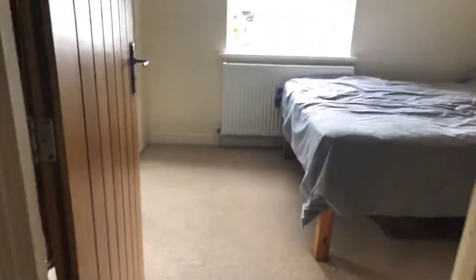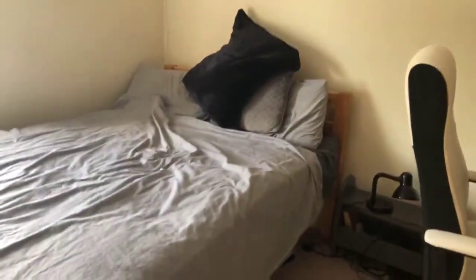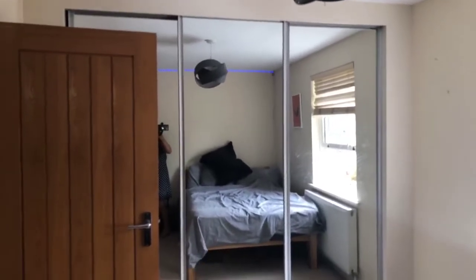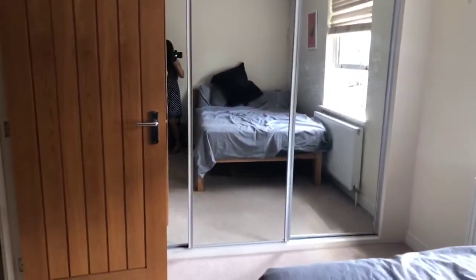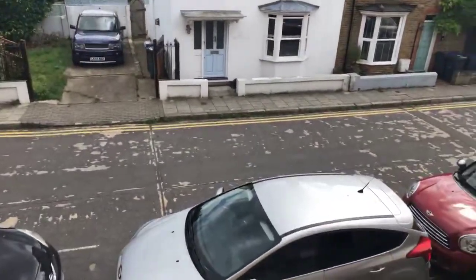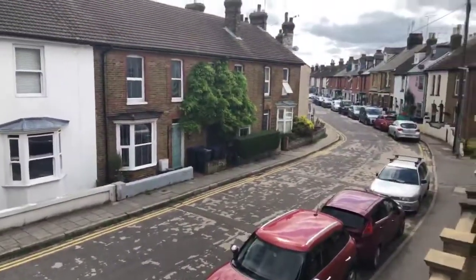Then we have another double bedroom on this first floor. I'll just spin round so you can see. There's fitted mirrored wardrobes. So lots of hanging storage. This looks out onto the front, so out onto Regent Street.